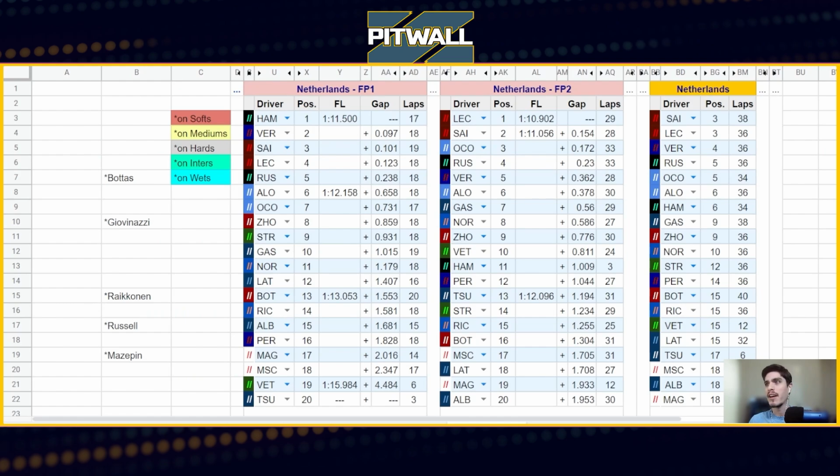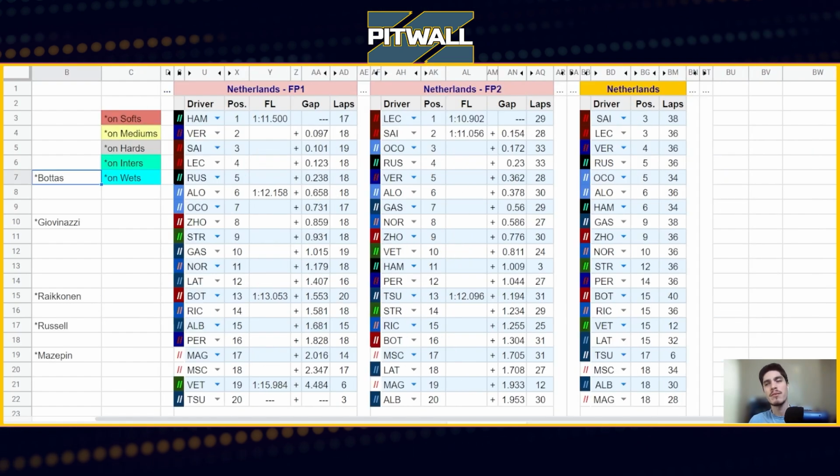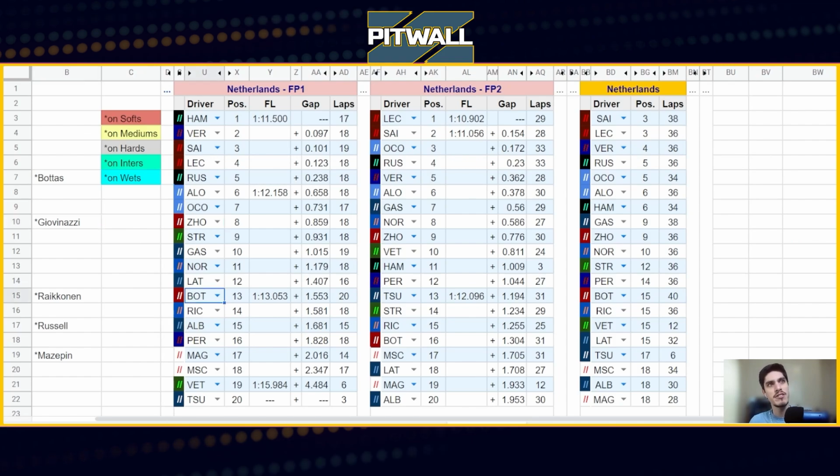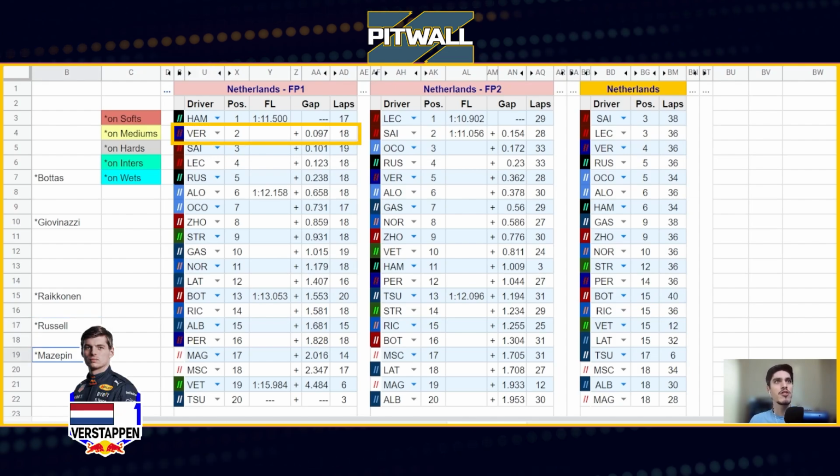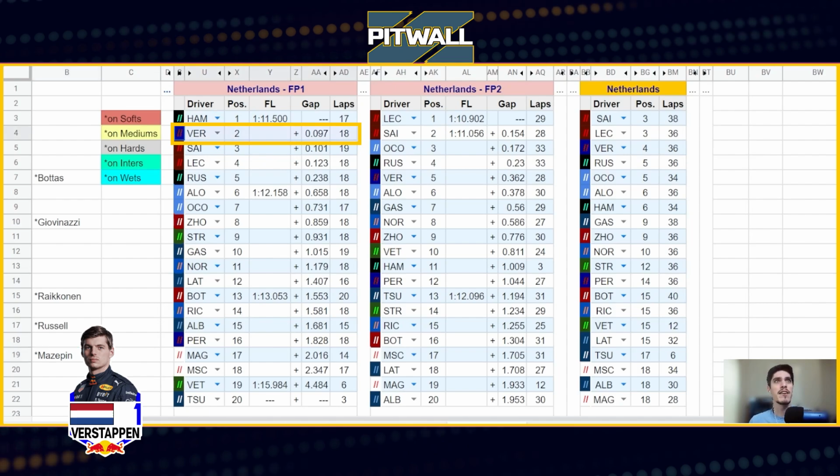I've provided, now you're going to have to notice here on the left, every time you see Russell, that was actually Bottas. Every time you see Zhou, that was actually Giovinazzi. Every time you see Bottas, that was Raikkonen. Everywhere you see Albon, it's Russell. Magnussen was Mazepin. Verstappen, during free practice session 1, was 2nd fastest at a 1:11.